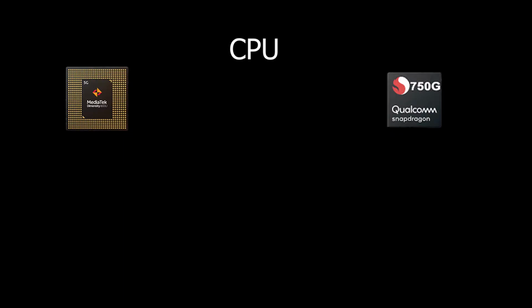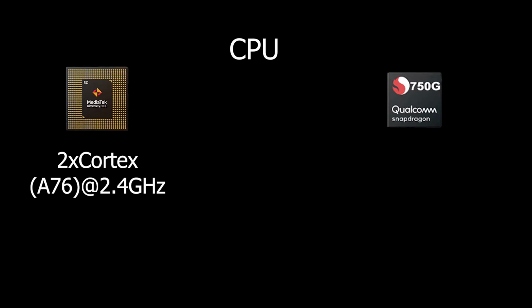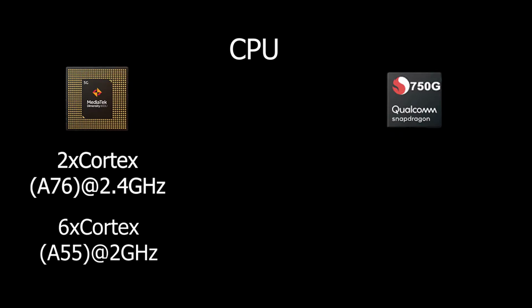Talking about the CPU, MediaTek 800U has two cores of A76 with a speed of 2.4 GHz. These are based on high performance. It also has 6 cores which are A55 and the speed is 2.0 GHz, and they are based on efficiency.